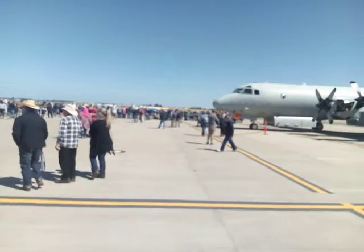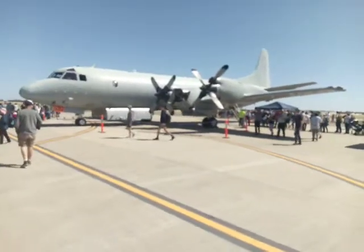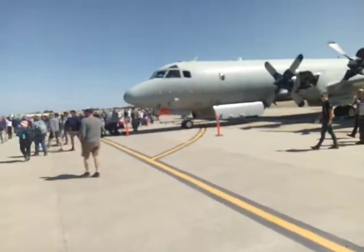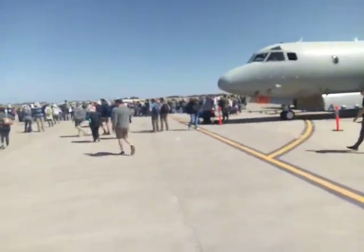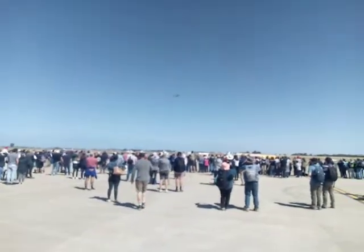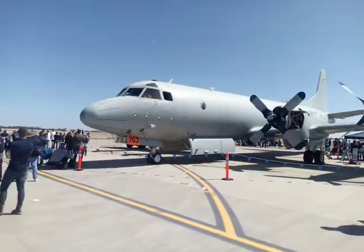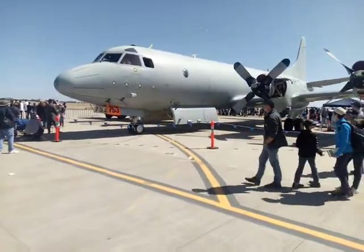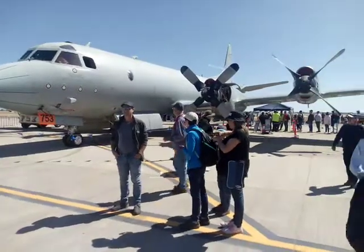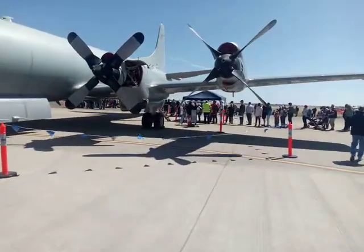I don't know what that was that just flew over. This is another view of the Orion. These are being replaced with the Poseidon, and I'll get a video of the Poseidon a bit later. Oh, there we go. Yesterday the Dragonfly didn't fly at all. So there it goes. So all these Orions are being replaced by the new Poseidon. We haven't received all the Poseidons yet.